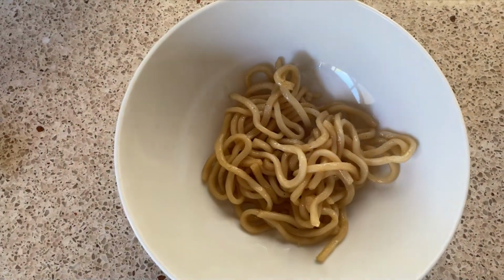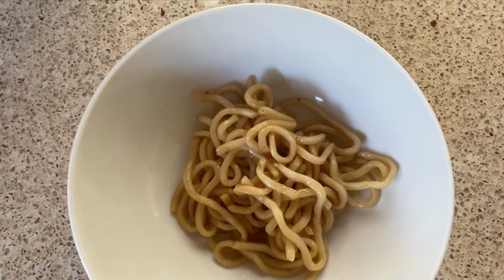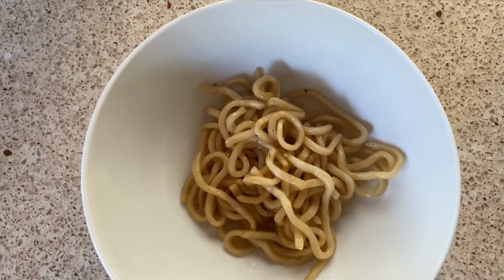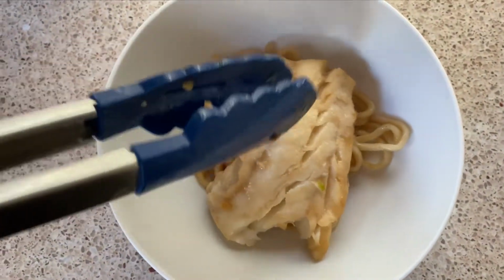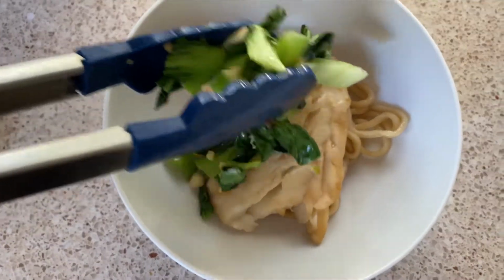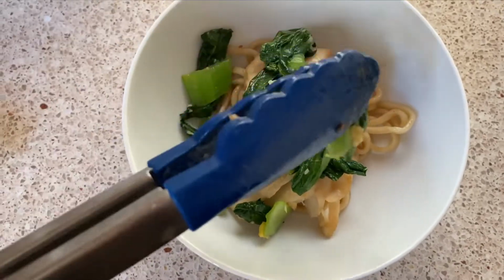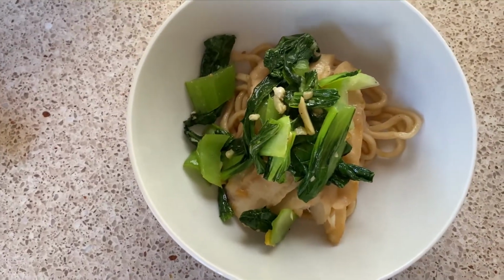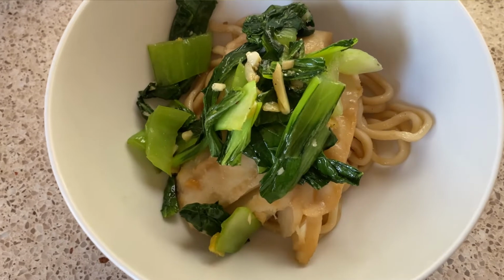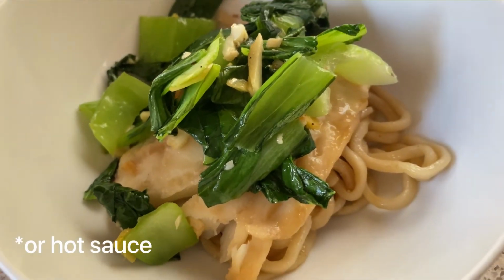Now let's plate everything. The noodles go down first, and then the cod, then the deliciously crunchy bok choy with the ginger and the garlic, and ta-da! All done. And if you want to kick this up a notch, then you can also add your favorite chili oil to this, which I did, and trust me, you won't regret it.